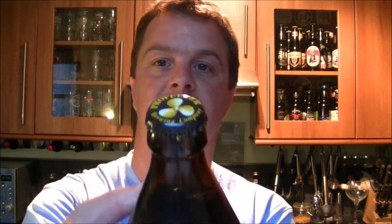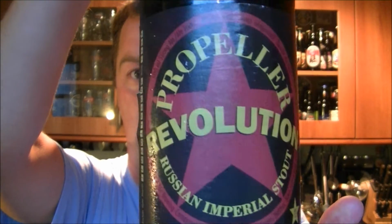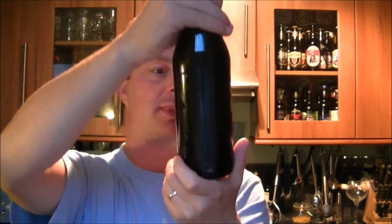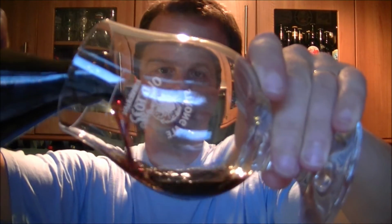This is a Canadian beer called Propeller Brewing Company. It's from the Propeller Brewing Company. There you go. And it's a bottle of the Propeller Revolution Russian Imperial Stout. This one is 8% ABV. Let's get it into a glass. This will be my first Canadian beer. I'm looking forward to it immensely.